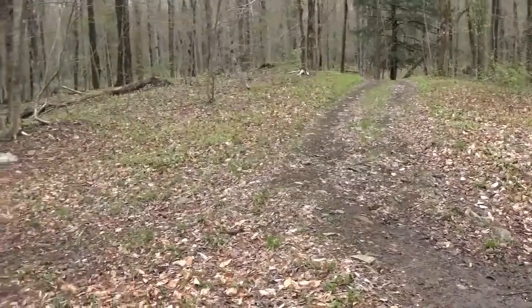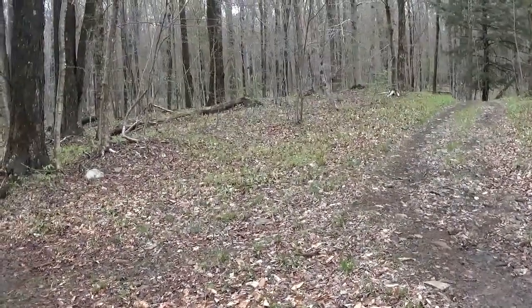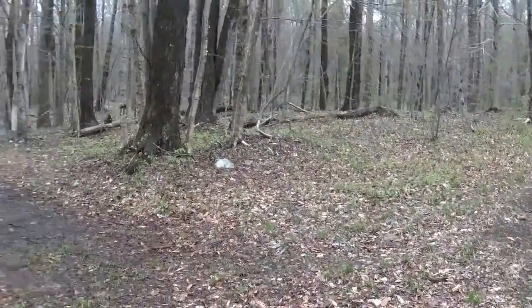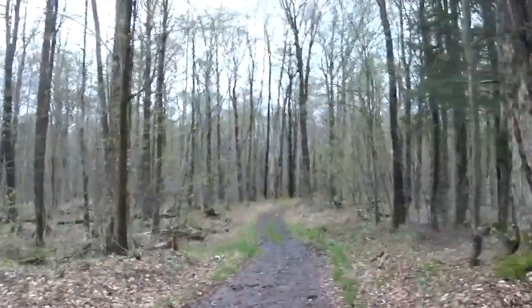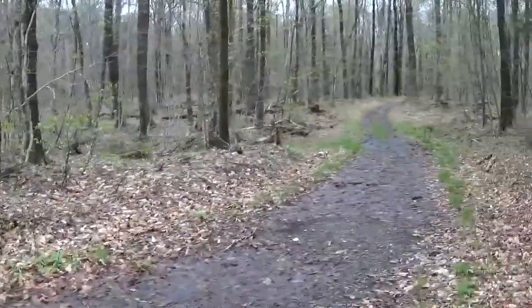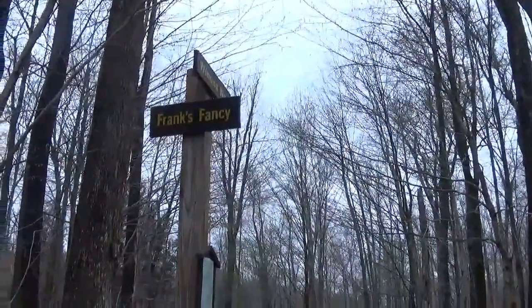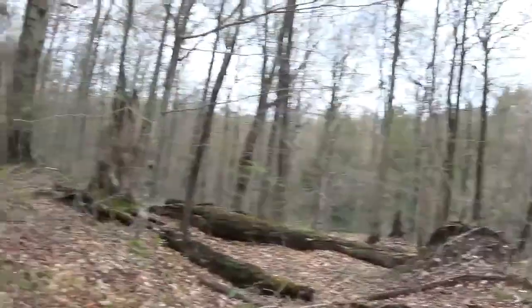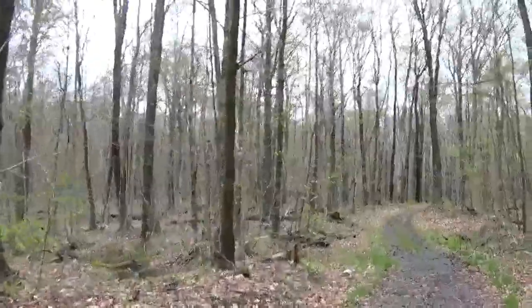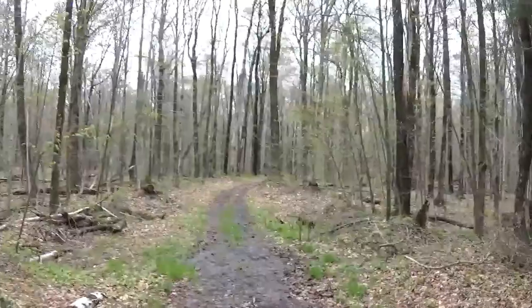And then we'll pretty much be halfway done with Winona Way. As I said many times, this is going to be a multiple trip for Winona Way because it's 5 miles long. But this is where we made it to on our first segment. So we're continuing on to the next segment from here. Winona Way, Frank's Fancy, continuing on. So here we go. Winona Way from Frank's Fancy.